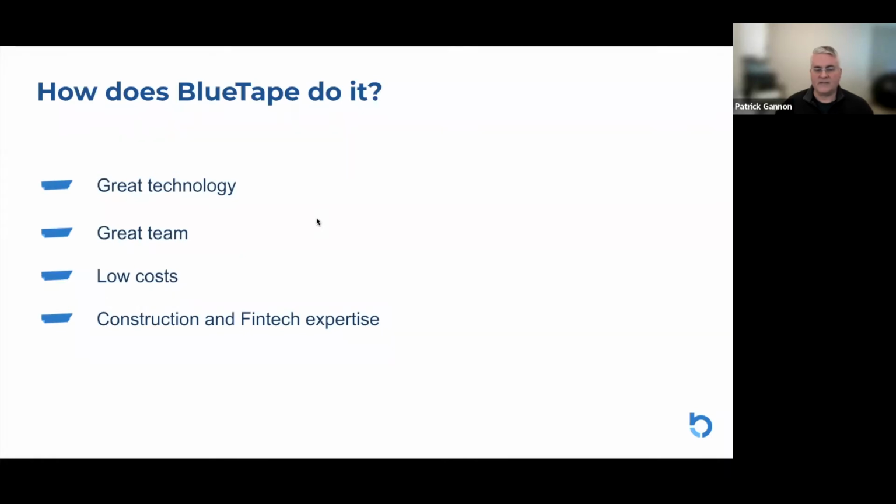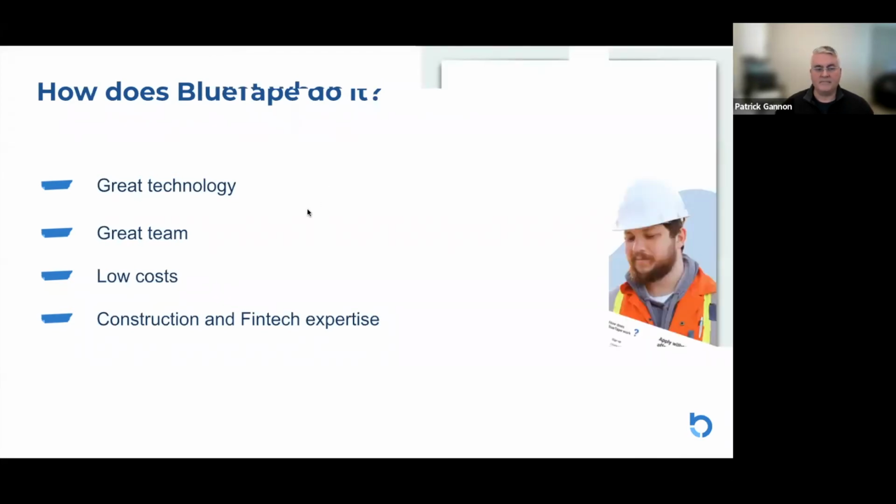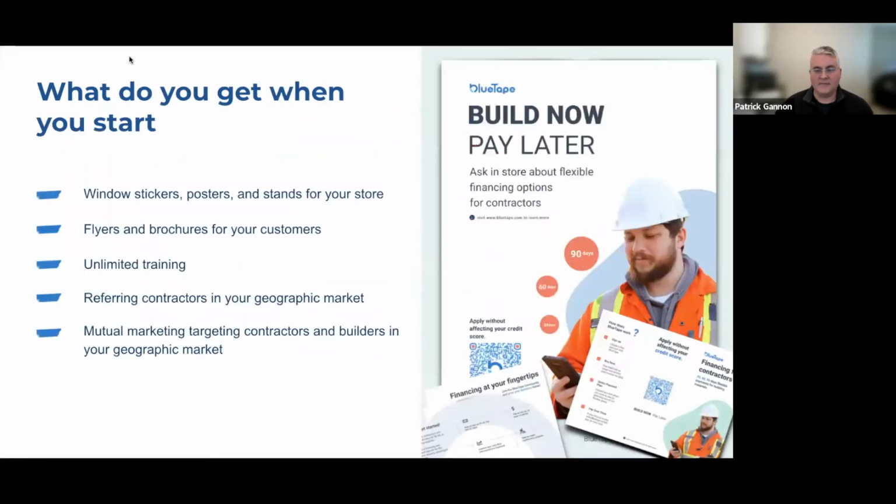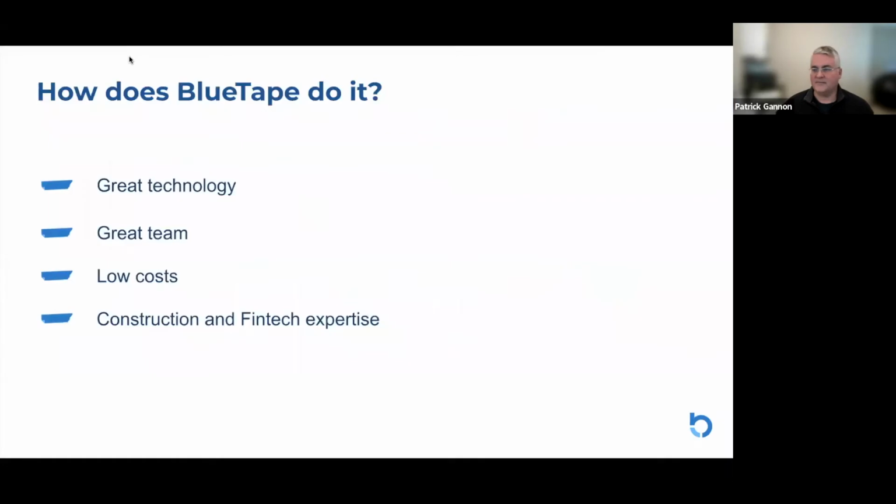BlueTape makes it very easy to get started. You can be up and running in as little as 15 minutes. Sign up at BlueTape.com with no fees, no minimums, and no installation required. It's easy and it's risk-free.